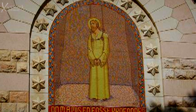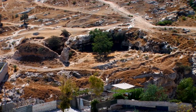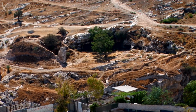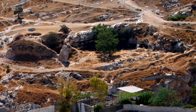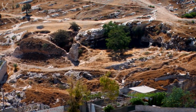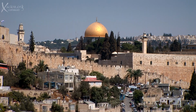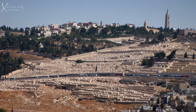From the terrace outside can be seen the potter's field, the field of blood, Akeldama, where Judas killed himself, and of which it was prophesied in Psalm 69 that it would forever be desolate, and clearly it still is. Great views over Temple Mount and the Mount of Olives.